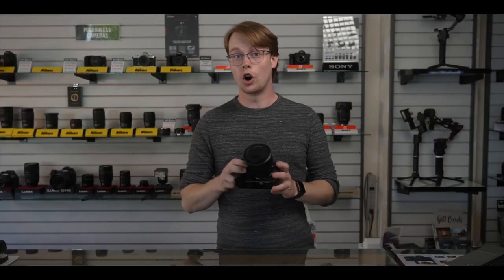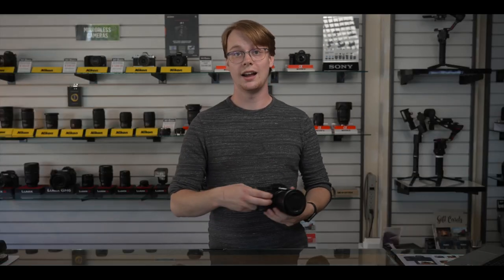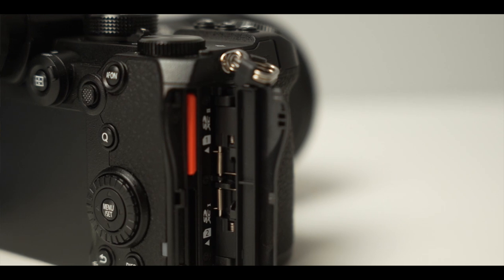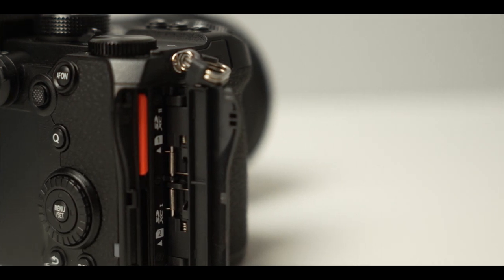For media on all of these cameras thus far, we will have dual SD card slots, so you can have not only redundant recording, but you can continue recording even if your first card fills up, which is always really nice, particularly for those longer days of shooting. All that to be said, the S5 is going to be a really good choice for anybody wanting to do video on a medium-sized budget.